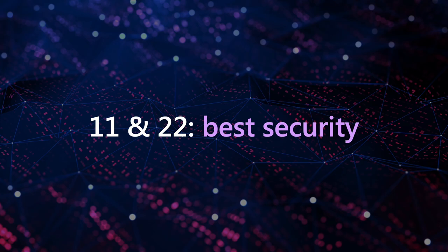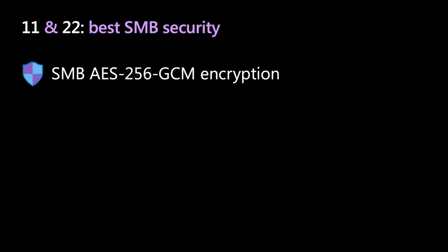When you combine those two together, and it's important that you combine 11 and 22 together because security, as you know, is always a negotiated capability when it comes to SMB, we have now the most advanced encryption that you can use in the market, AES-256-GCM, beyond future-proof. That's the one where you start bringing it out against quantum computing.